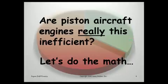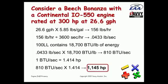Now, when I first saw this figure, that this 34% was pretty much the best we could expect in terms of efficiency out of a piston aircraft engine, I was kind of surprised, and it seemed hard to believe that our piston engine technology was really that inefficient. But a little arithmetic will convince you of that. So I'm just going to go through a little exercise, do a little math. I promise you that there won't be any Greek letters and that there won't be a quiz at the end. But let's just go through this with me and have a little bit of fun.